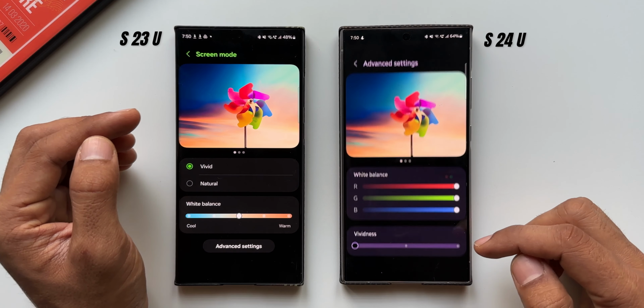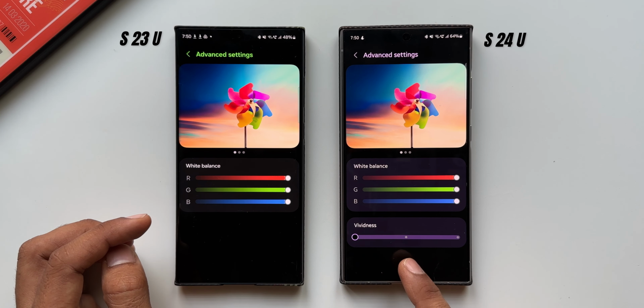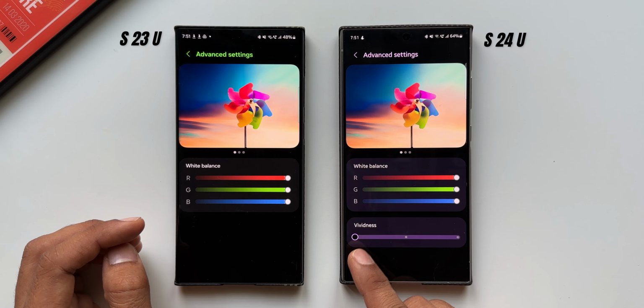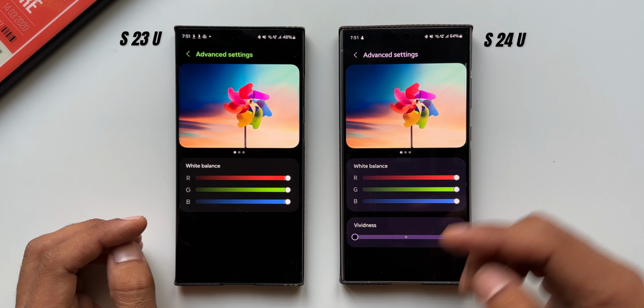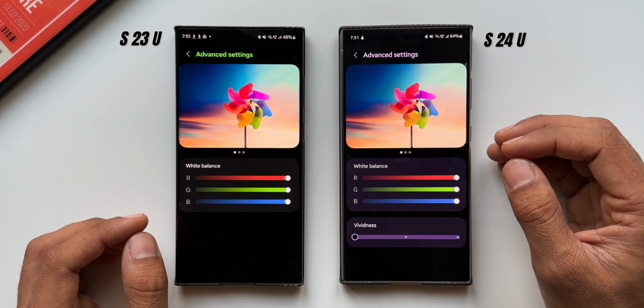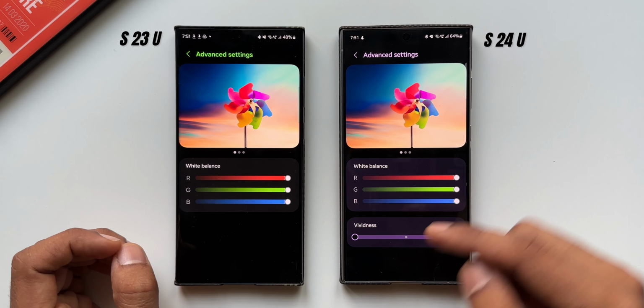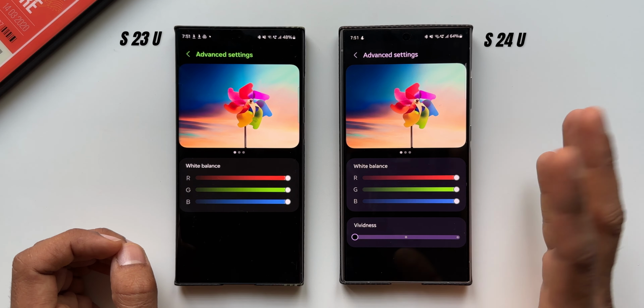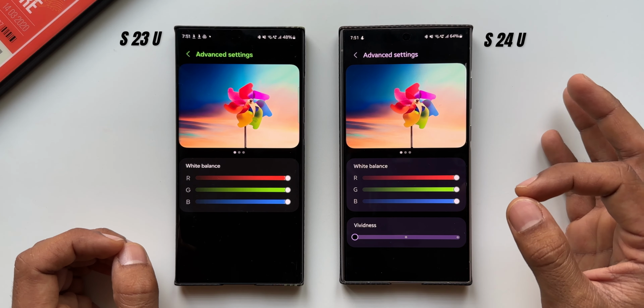Now with the update, we are getting a brand new feature. When we tap on advanced, we get this vividness bar here, the slider here, with which we can increase the vividness of the screen. Now there is a small confusion when this is set to the lowest, whether there is any increase in the vividness or not. Now to clarify this, yes, there is some vividness when we select the lowest point. By setting the lowest point, this is not going to turn off the screen vividness. There is definitely a shift.